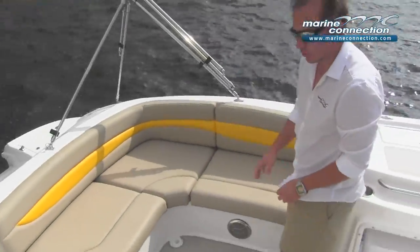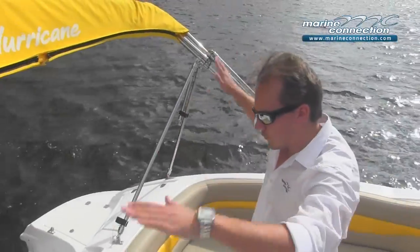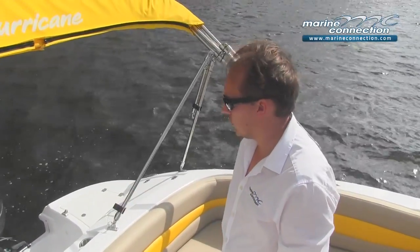And this particular 203 does feature a removable cockpit table. The bimini top also does fold down into a recessed position in case you need to get under some low clearance bridges or put it in a low clearance storage.